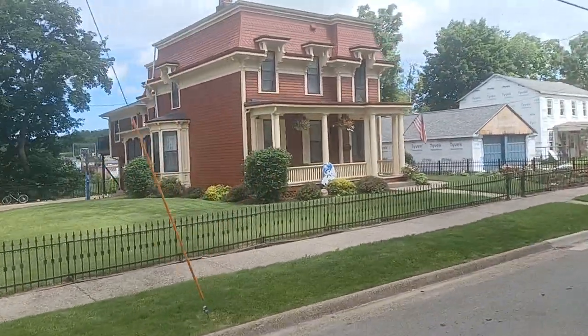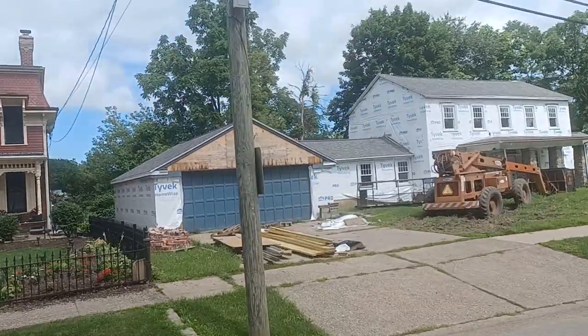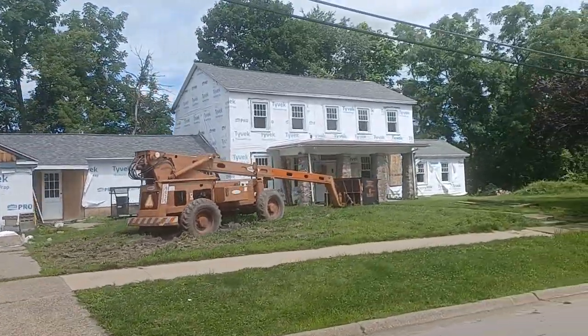House under construction. The houses are so Victorian style. Other ones are under construction, getting some work done to it.